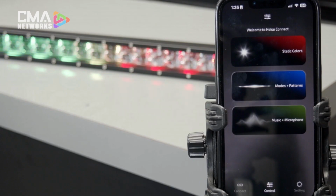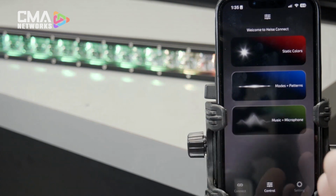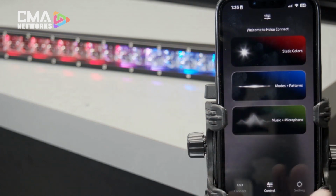All right, Aaron, so walk us through exactly the interface of this application and some of the tricks that it can do and why this would be interesting for both installers and end users alike. So here's the app. This is the welcome screen for your Heise Connect app. And why it would be interesting for your customers and you is the learning curve is very low. It's very intuitive. And if you've ever operated a phone at this point, you're going to be able to use our app. So this is the screen that you get. And this is your main welcome. It's going to be status, colors, patterns, microphones, right?